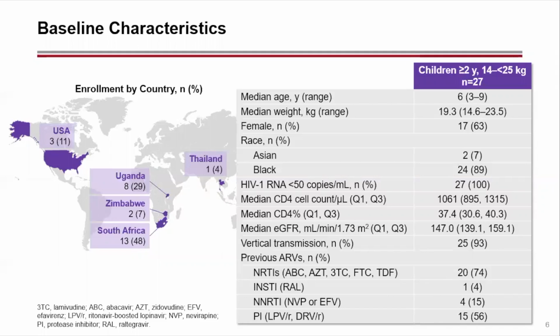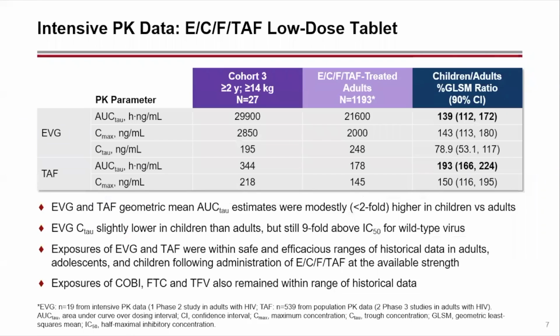Most baseline ARV regimens prior to study drug were NNRTIs and 2 NRTIs. The PK parameter of area under the curve for elvitegravir and TAF was the primary endpoint in the study.